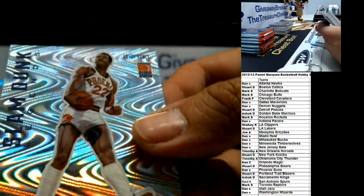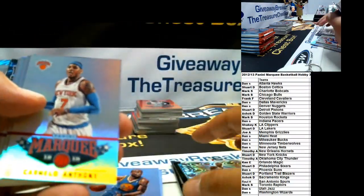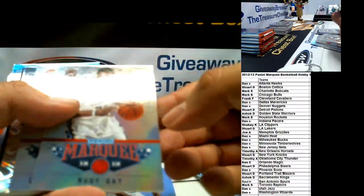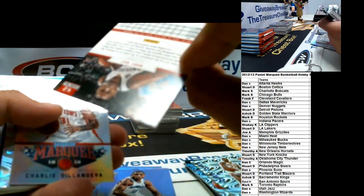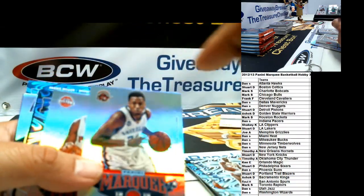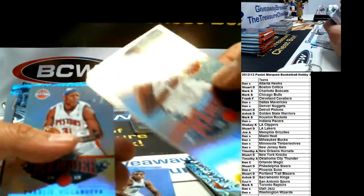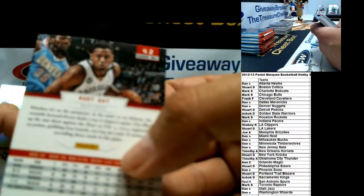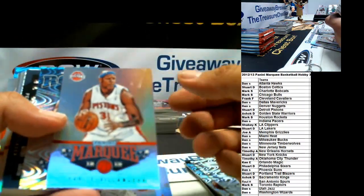For the Suns, Larry Nance, Slam Dunk Legends. Carmelo, Tim Duncan, Eric Gordon. Rudy Gay. Oh, for the Raptors. He was traded to the Raptors on, looks like, 1/30 of 2013, and on the back it says Raptors. So this will go to the Raptors. It's a base card, but still goes there.